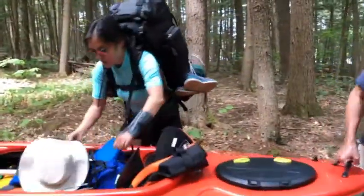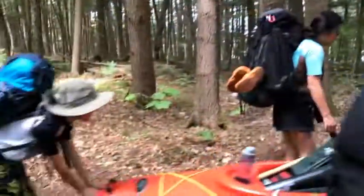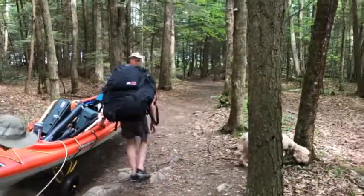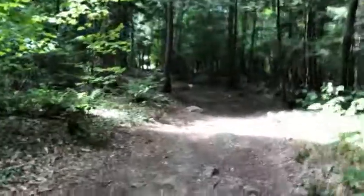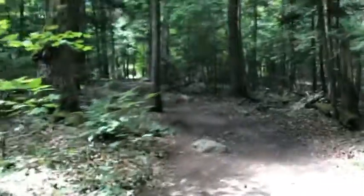I like green. Oh, watch out for that root. Oh, John, I'm coming with you. Careful. All right, I'll see you up there. I'm going back for the second boat.